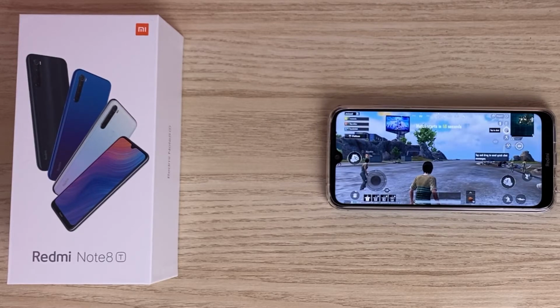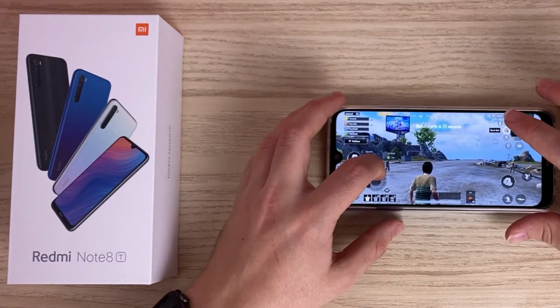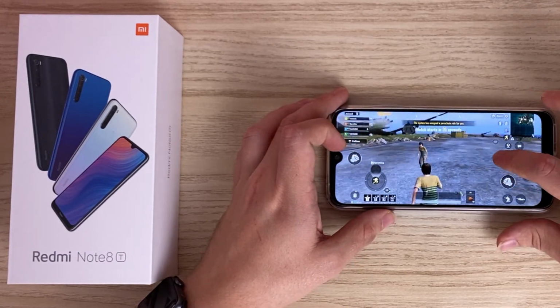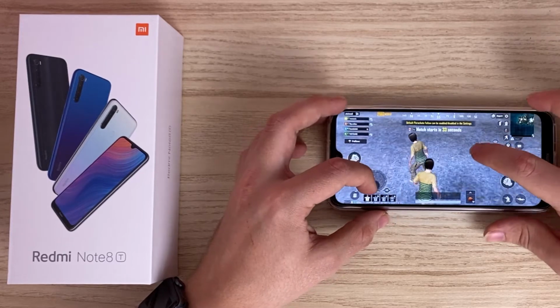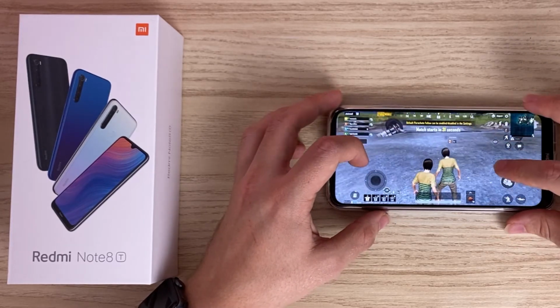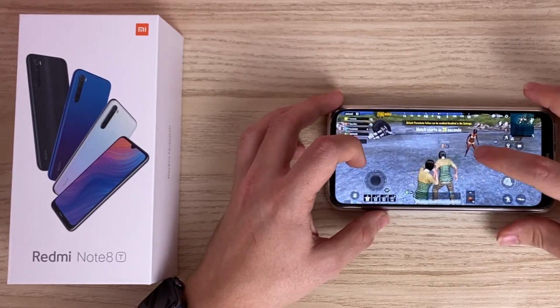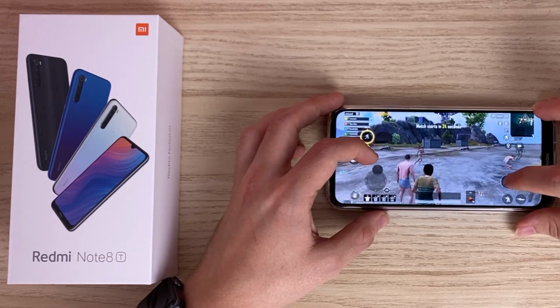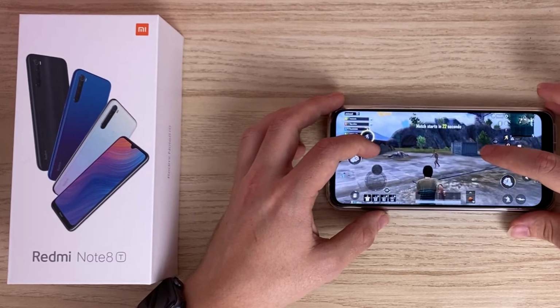You can see it at points where we do just drop a frame or two, and that really hindered me in my overall experience of the game. So I think here some optimizations are definitely needed for PUBG Mobile if you want to play it seriously on the Redmi Note 8T. But let's check out that gameplay and hopefully you'll see what I mean, that it just wasn't the same buttery smooth experience that I came to see on the Poco X3 and the Mi 10T Lite.